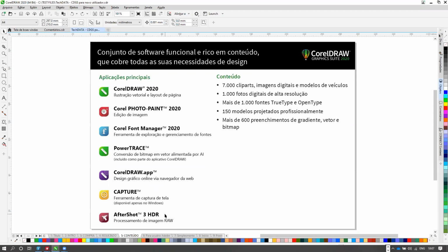Now, in addition to all of the programs, there's also extra content. And this content is royalty-free, so you can use this for any of your artwork or projects that you're producing. So there are 7,000 clip arts and digital images, 1,000 photos, 1,000 fonts, and 150 templates. And there are different fills and patterns.